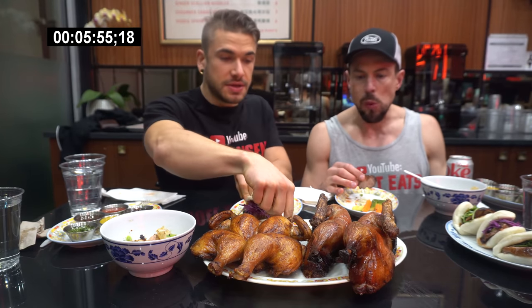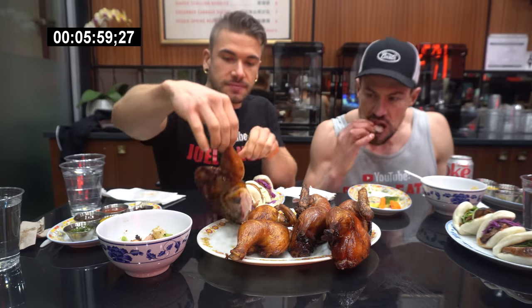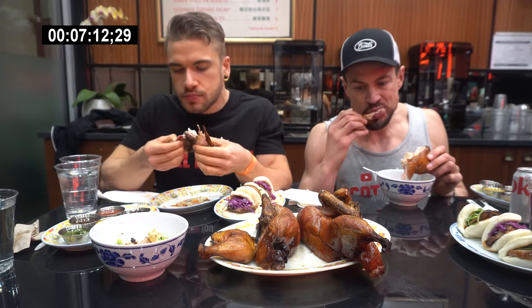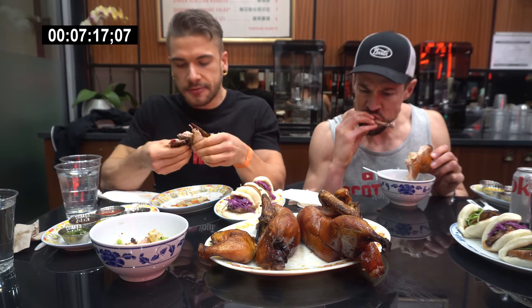We also have half a duck, half a chicken. I'm probably gonna get started on that. I'll start with the chicken. Love the look of this, guys. They just threw this in the fryer, crispy on that. This looks great. Dude, that is a juicy chicken. Nice juicy chicken. It's incredibly juicy. I love the flavor too. Holy chicken. Man, I love that. That was beautiful, beautiful, beautiful.